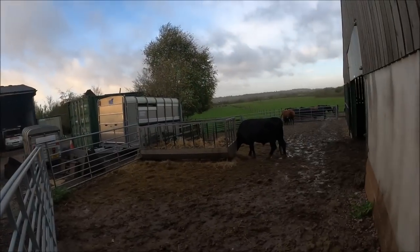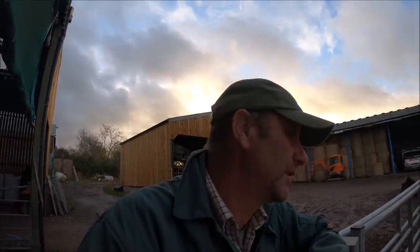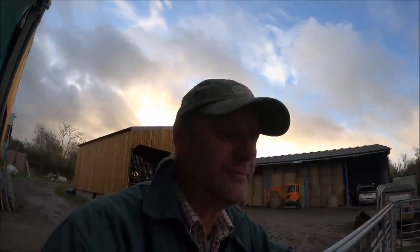I'm gonna let her just settle down for a minute. She's only just delivered her placenta. That calf's been born an hour and a half, so he's up, he's looking for the tit. I think he's found the tit. So basically I want him to have some food before I start messing about with him.